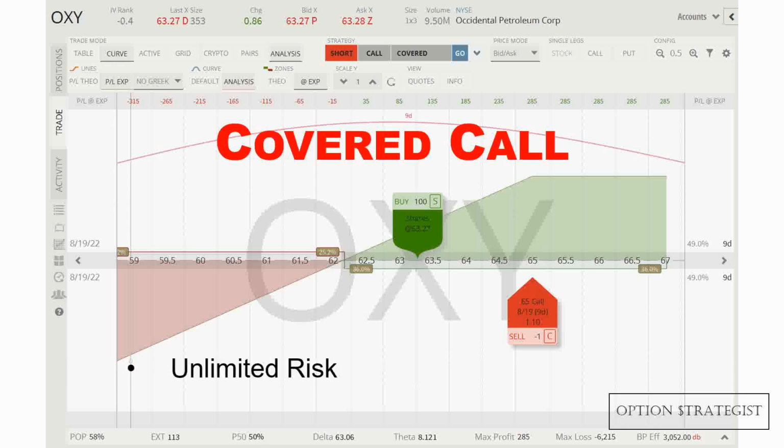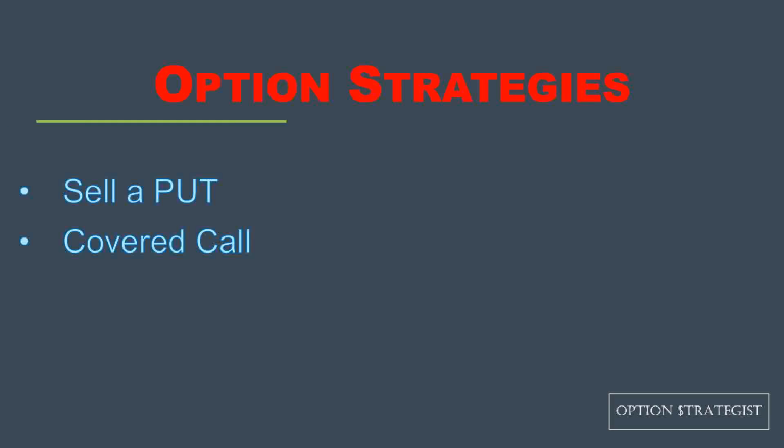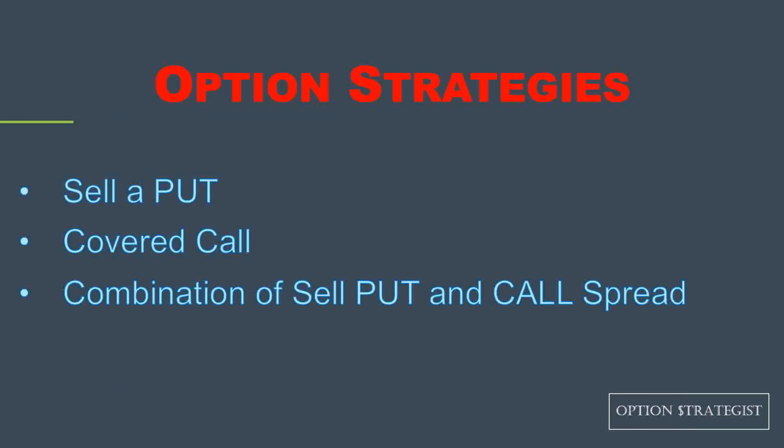Covered call strategy carries the risk of losing all the money that I invest in the stock because I own the stock and the stock price can drop to zero even after the short call option expired. Covered call allows me to buy the stock at a discount with the premium that I collect from selling the call option.